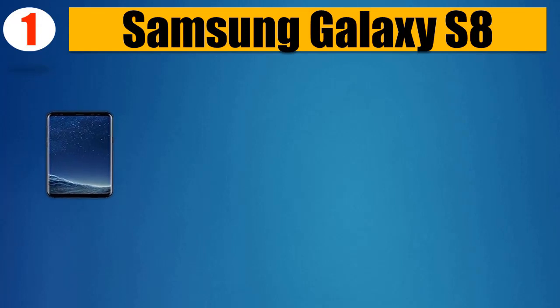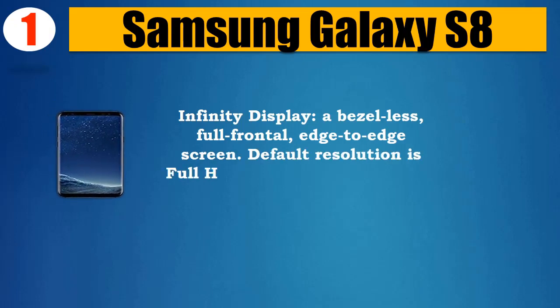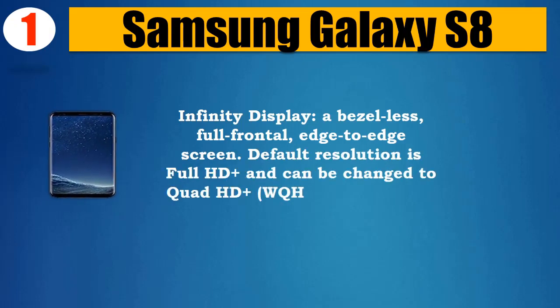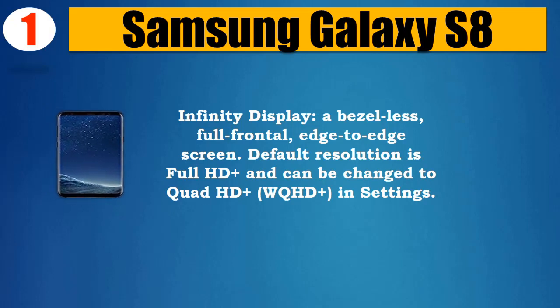Number 1. Samsung Galaxy S8. Infinity display, a bezel-less, full frontal, edge-to-edge screen. Default resolution is Full HD and can be changed to Quad HD Plus, WQHD Plus, in settings.